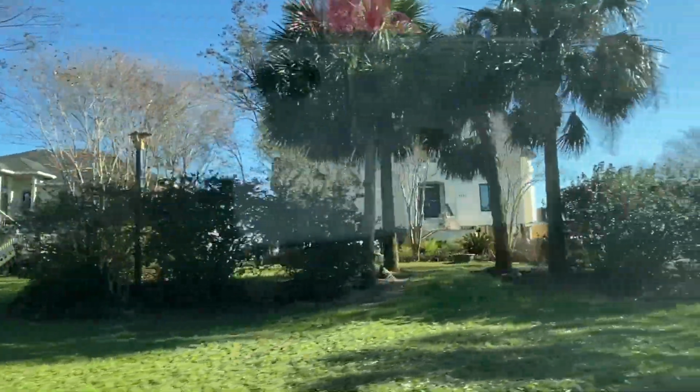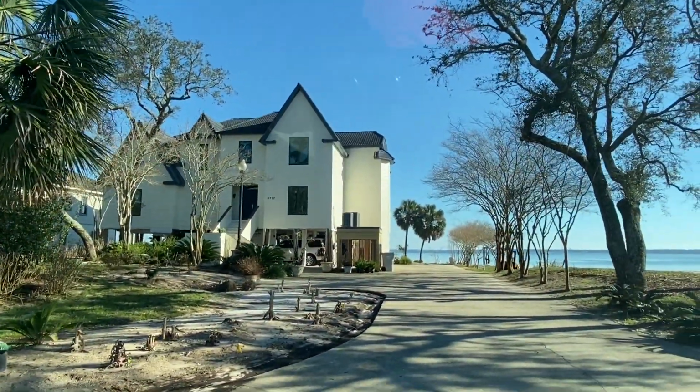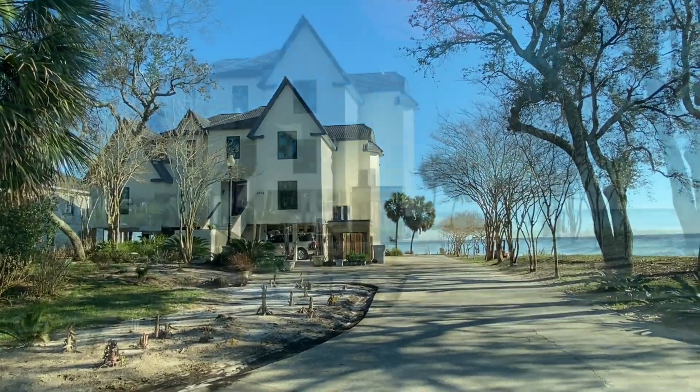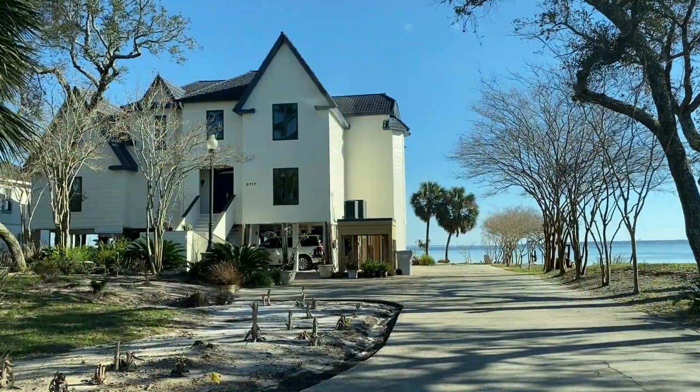They kind of made it a little bit more modern. This is the nicest one I've seen so far. Yeah. Not bad at all. Actually, that might be a better cover photo than my little hood store. Not bad. Very fancy.